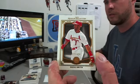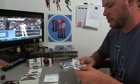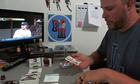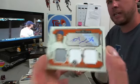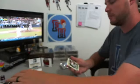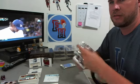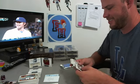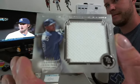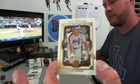Ozzie Smith to 424, Cardinals. For the Mets, Kirk Nieuwenhuis to 299, triple jersey auto. Nieuwenhuis. Robin Yount to 199, Brewers. Tampa Bay Rays have their third jumbo relic now. Desmond Jennings, numbered to 50. Hello, two Kings and the Rays. And Gary Carter to 424 for the Mets.